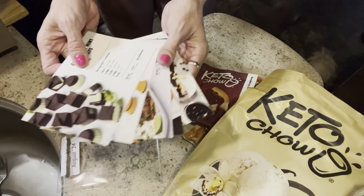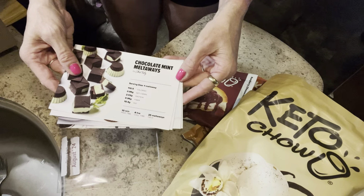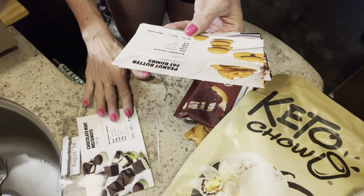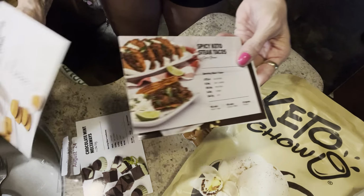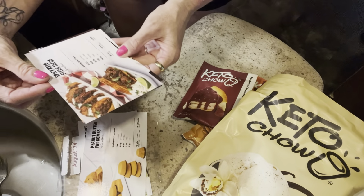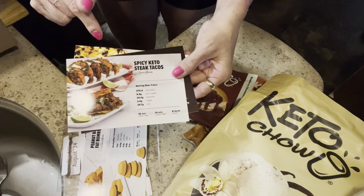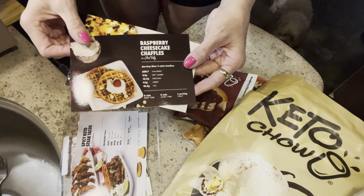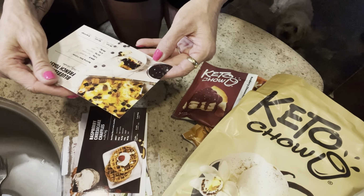So you also get recipe cards that go along with the flavors that you get for that month. So look at this, chocolate mint meltaways. Oh yeah, definitely gonna be making those. Peanut butter fat bombs. Yes, also gonna make these. Spicy keto steak tacos. I don't know if I'll do steak, but I will definitely make something. Oh man, that just sounds delicious. Raspberry cheesecake chopples. Yes, please. And a blueberry French toast. Is that like a casserole?